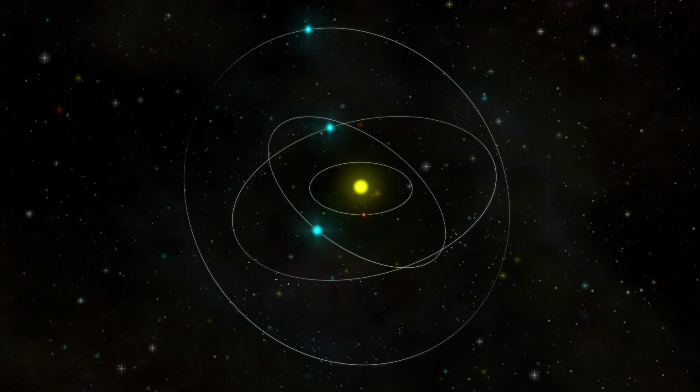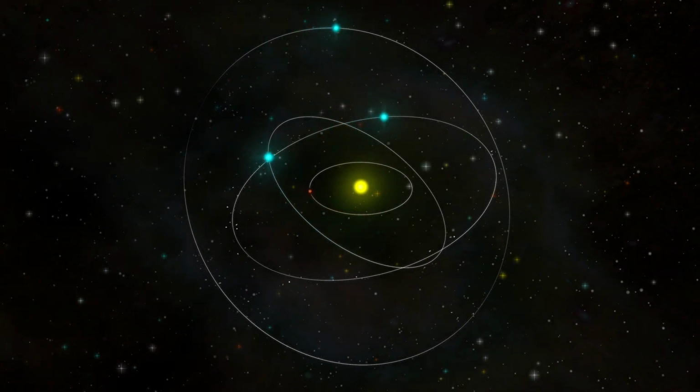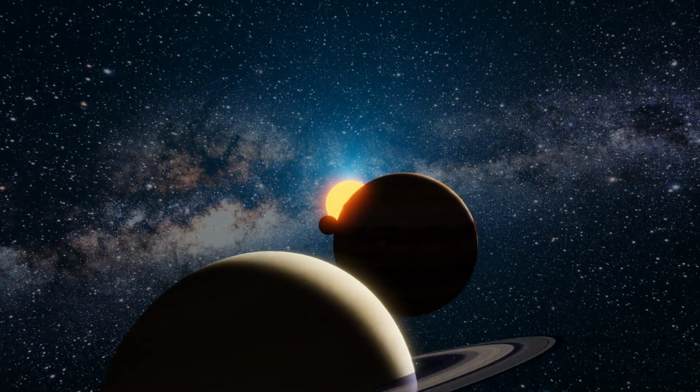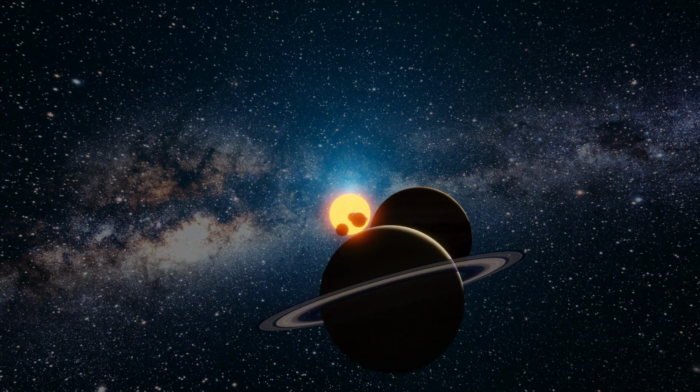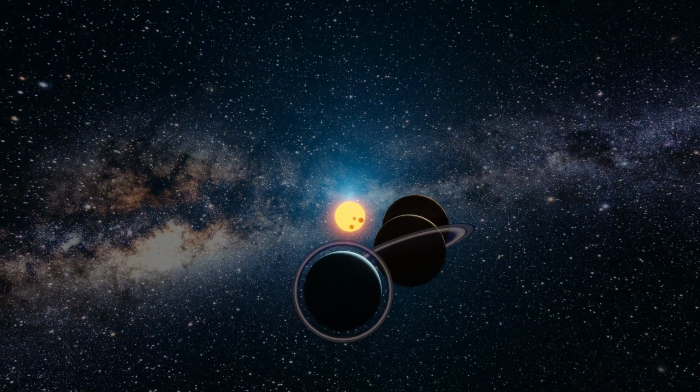Each planet has a specific path or orbit that it follows around its parent star. The distances between the planets in the solar system vary depending on their position in their respective orbits. So now assume that each planet is at its closest distance to Earth.